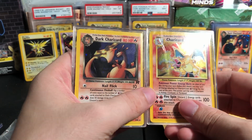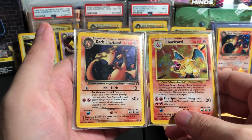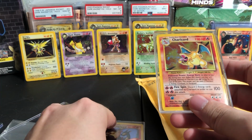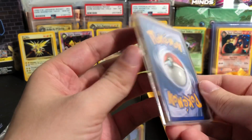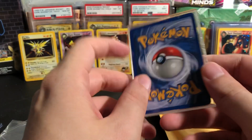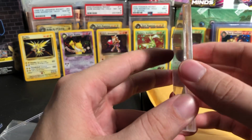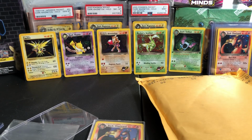Oh, base set Charizard and Dark Charizard. Two really nice cards, right? So we're pulling quite a few Charizards today. How does this open? I don't want to mess anything up. So this looks like a hinge, if I had to guess. And I'm guessing this is the other side. Let me take a closer look without holding it in front of the camera.